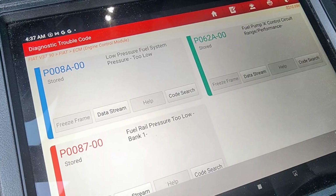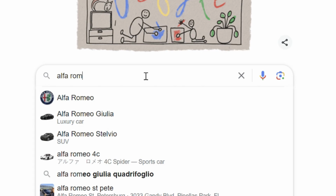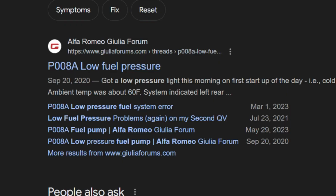Now, the story goes that my mom's driving this car and it starts to run a bit rough and a check engine light pops on. So she immediately calls me. I tell her to bring it by on the way home so I could do a quick code read. When she brought it, I found these codes for low fuel pressure. Now, I went and did a quick search online. And it turns out all of these newer Alfa Romeo Stelvios and Giulias, especially the first model years, came from the factory with pumps that would overheat, and it's like a very common problem.